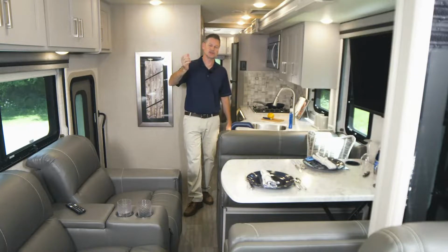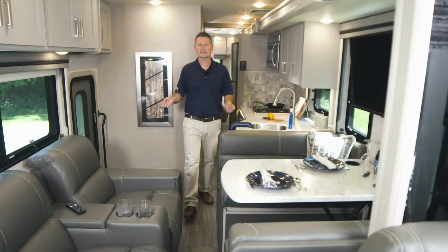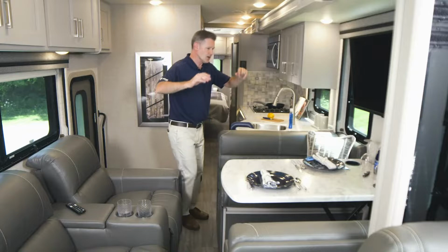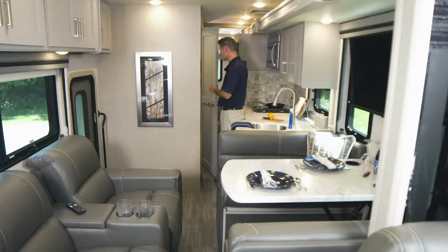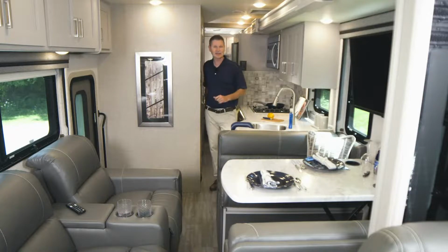I appreciate you being with us today. Yes, the brand new Miramar 34.7. What a great floor plan. Quick overview before we get into the nitty-gritty and all the details. We have opposed seating, a great kitchen, bath and a half model. You can get to the half bath with the slides in. And if you want to shimmy back, you can even get back to the full bath.